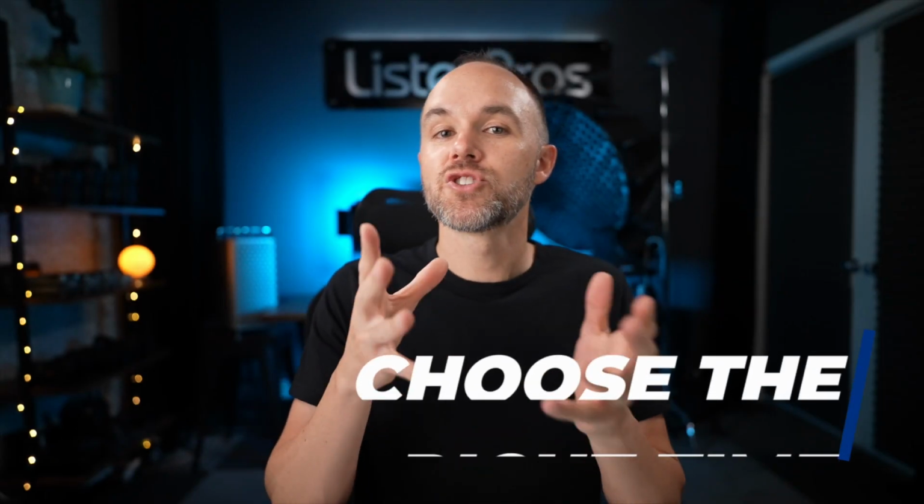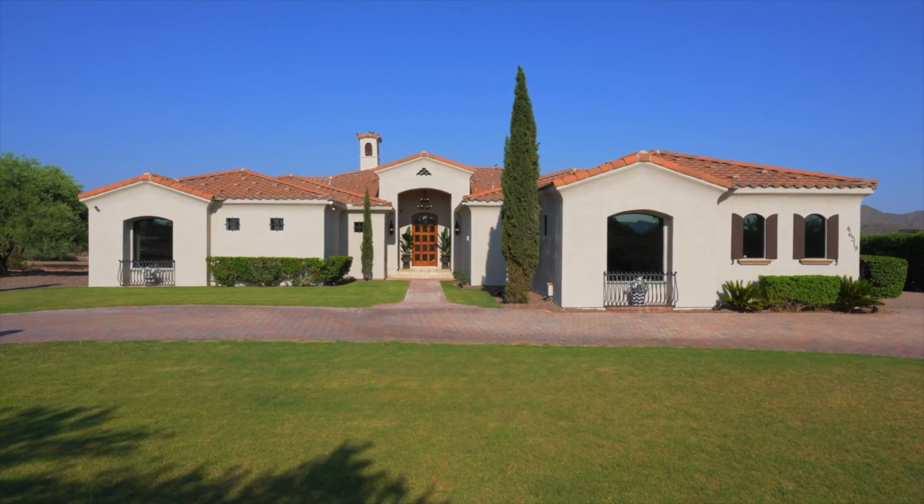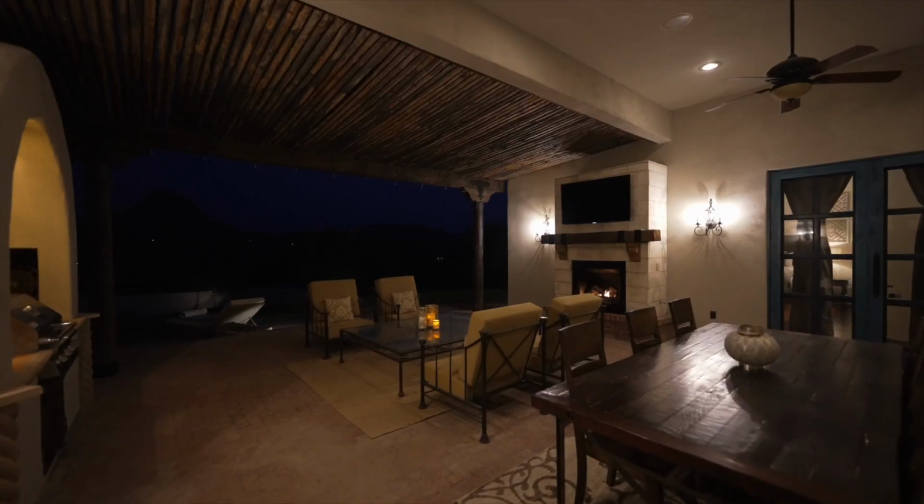Tip number one, choose the right time. Some properties look really good in the morning, some look better at night or in twilight time. You need to know the property and how the sun is setting. Choose a good time to shoot a particular property. A safe time to shoot a property is when the sun is directly above because it's not casting a bunch of light and shadows on the front or back of the property and not a whole lot of light coming in the property. So that's a safe time, but know the property and choose an appropriate time.